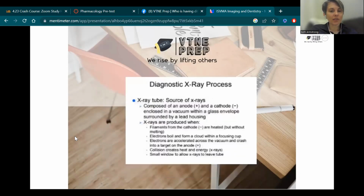So the x-ray process, all right. So we have our anode and cathode. This is like the very beginning of radiology when you guys learned, right? How the actual x-ray tube works and all of that. The anode is the positive end because you're getting an A+ for doing so good, anode, and cathode is negative because cats are negative, right? So that's how we remember those things. They're enclosed in a vacuum, in this glass envelope, surrounded by lead housing, so that it can contain all of that radiation that's starting to happen.